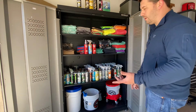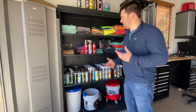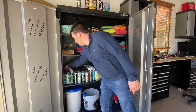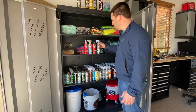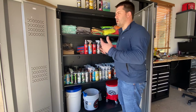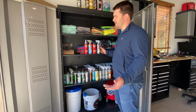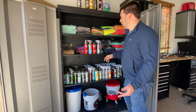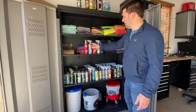It comes in a blue bottle. It's like Signature Series wheel cleaner. It's just like a standard, not a sticky wheel cleaner. And they also have Decon, which is really an iron remover, but they market it as a wheel cleaner or as something to be used on your wheels. I don't see the reason for both this and this to exist.